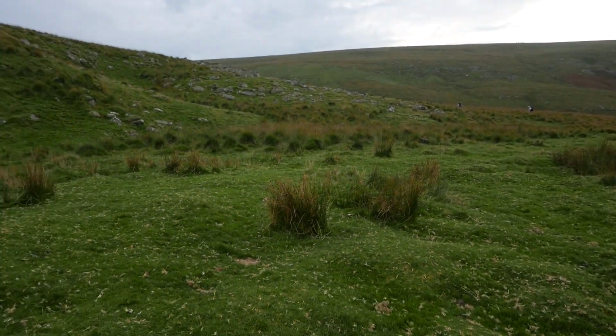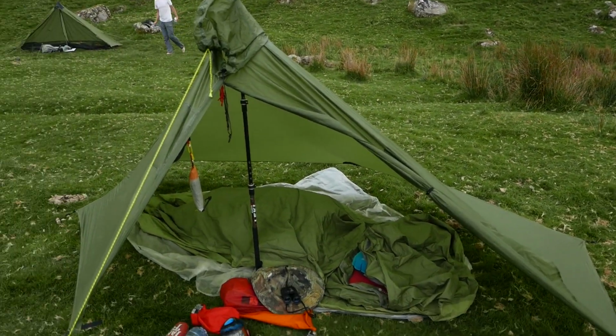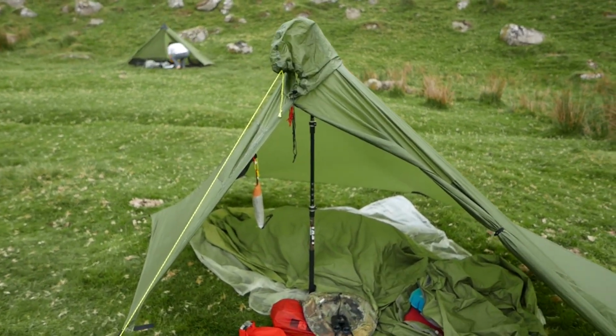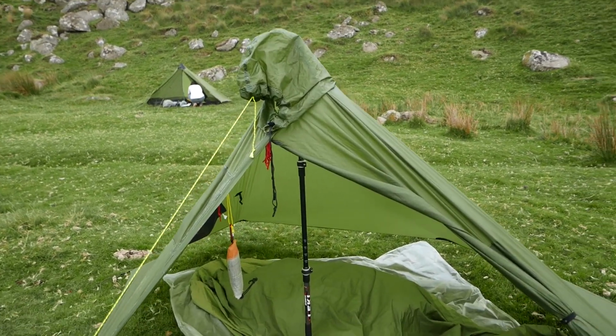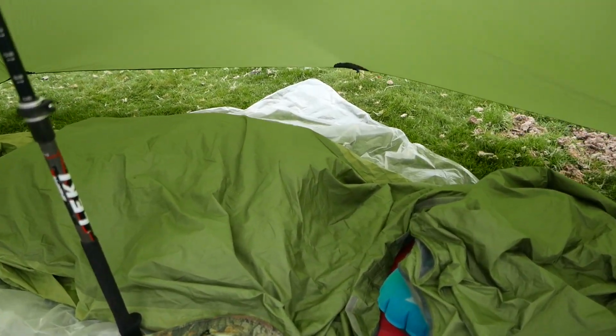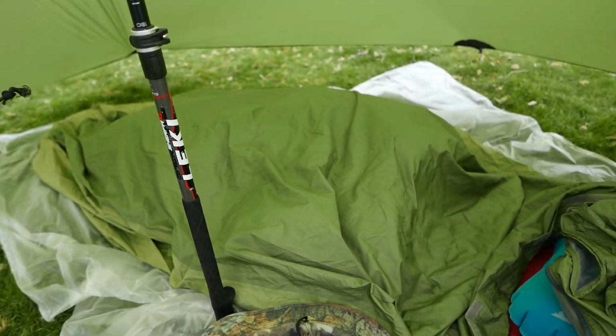It's after 5:30 now. I'm currently at my pitch. I've pitched up and I have company behind me. I have a gentleman called Robert from Holland, also running a Six Moon Designs Lunar Solo. So as you can see, I've got the Gatewood Cape. And something new I'm trying this time is a new bivvy bag, which I got off a mate of mine.